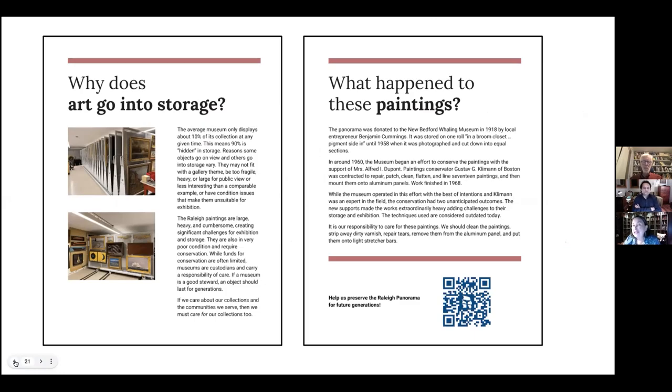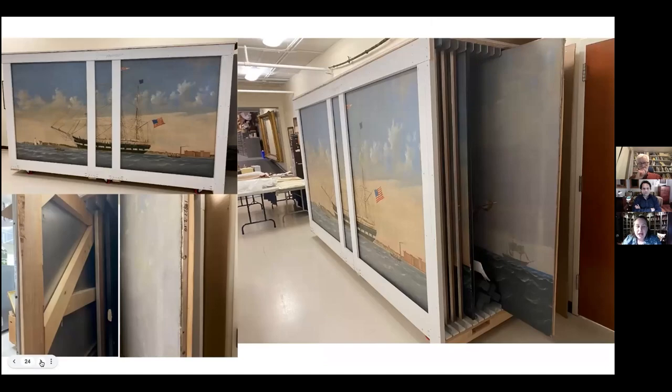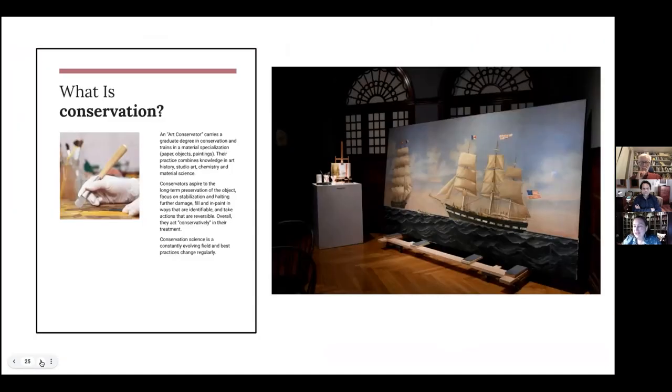The conservation work was completed across the 1960s. And because of the weight of the paintings, they have suffered a little bit because they're hard to store, hard to manage, hard to take care of. So we thought we would have a conversation about what conservation is, what it means to think about caring for collections, what our responsibilities are to collections, what we might do with these paintings, what kind of work it might take to take care of them.